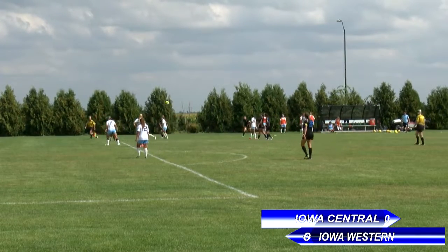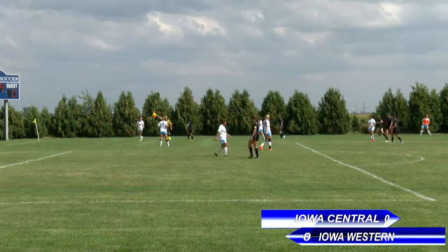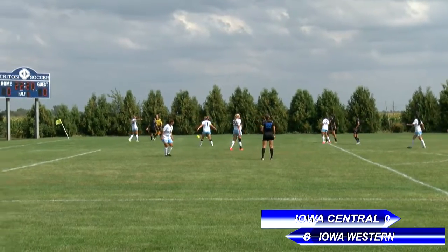On the throw-in. Down the right wing, a contest. The challenge ends up going out of bounds off of Woodcock's foot. So throw-in just about 10 yards away from the last one.